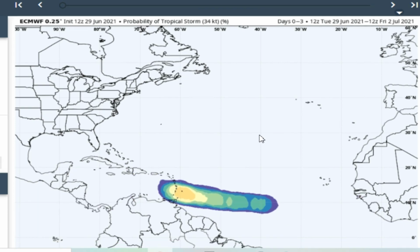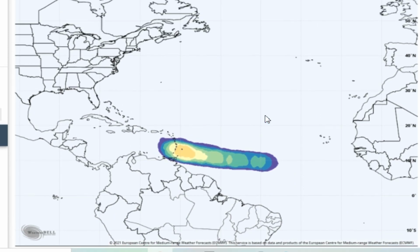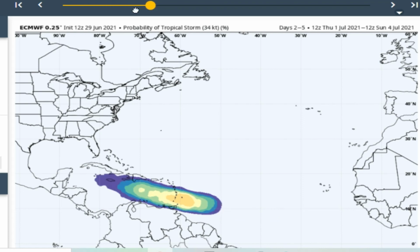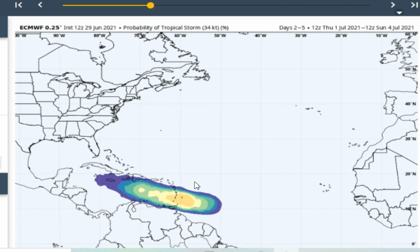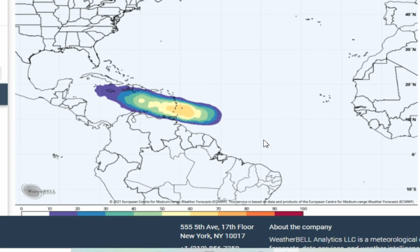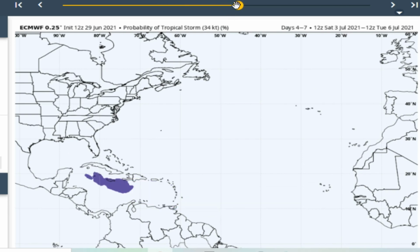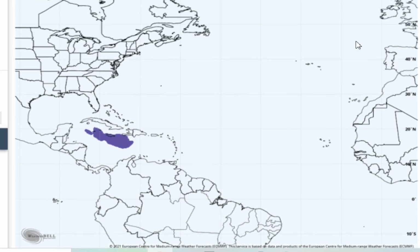Tropical storm wind probabilities: we have a higher chance currently for 95L with 60 to 70%, but in the area of 97L, we have 40 to 50%, or 30 to 40 at the highest. As we gradually go into the next one, 2 to 5 days, we'll have the Invest 97L probabilities, and I believe that color is 60 to 70% for tropical storm winds for Invest 97L. So definitely very interesting. As we get past the 3 to 6 days, we're still sticking at 30 to 40, and then it gradually decreases to 10 to 20% for those tropical storm winds.